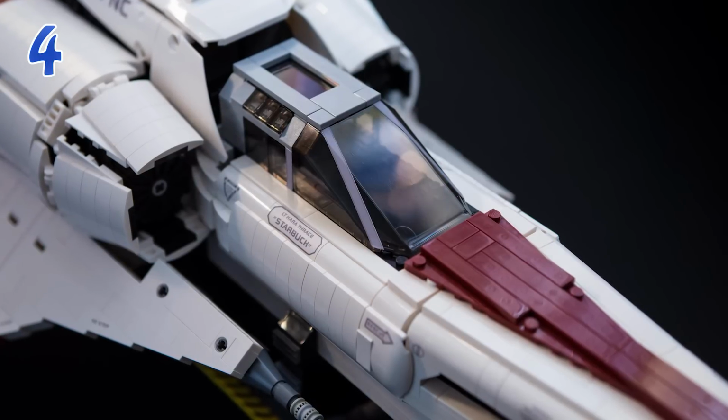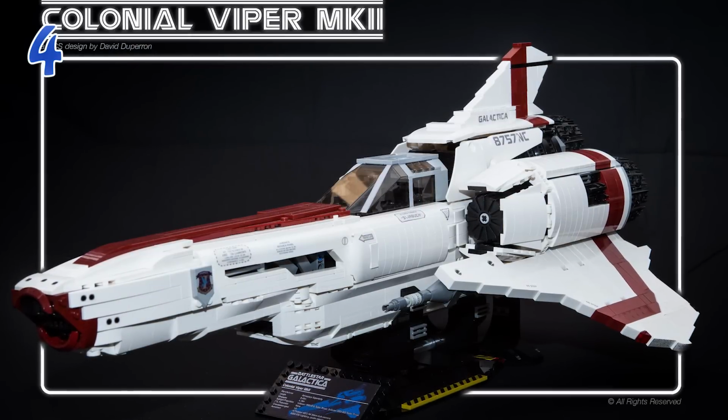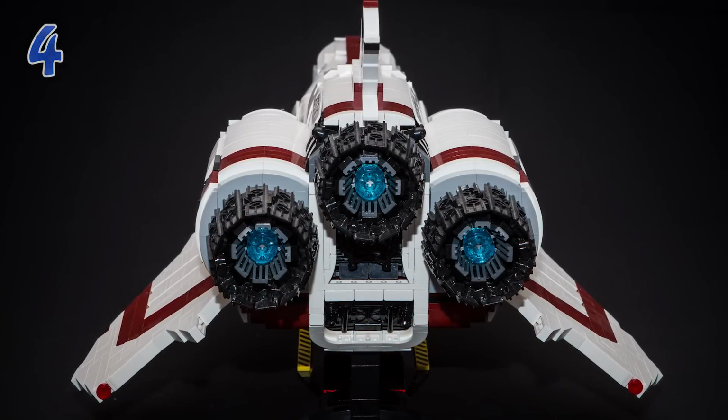I was never a big fan of the show or know much about it, to be honest, but I did recognize this ship immediately, and as a general sci-fi fan I would love to build this guy at some point in time. Every single UCS custom model is quite an achievement, and this one is no different.